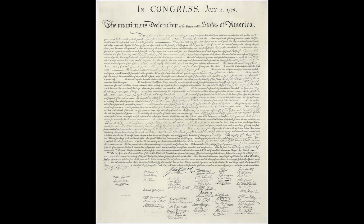Let me refer to the Declaration of Independence. All men are created equal, that they are endowed by their creator with certain unalienable rights, that among these are life, liberty, and the pursuit of happiness. The Declaration of Independence refers to the pursuit of happiness as an unalienable right, something that should not and cannot ever be taken away.